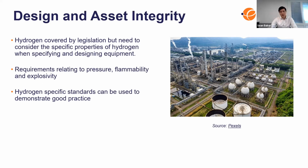As discussed earlier as well, properties such as hydrogen's wider flammability range and lower ignition energy can result in a higher likelihood of ignition, resulting in fires or explosions. And flame speeds for hydrogen are also higher, therefore potentially giving greater explosion overpressures in congested areas. This means that in some cases, standard modeling or calculation methodologies might need to be adjusted to support design. Other properties such as hydrogen's lower viscosity and propensity for leakage would need to be considered.